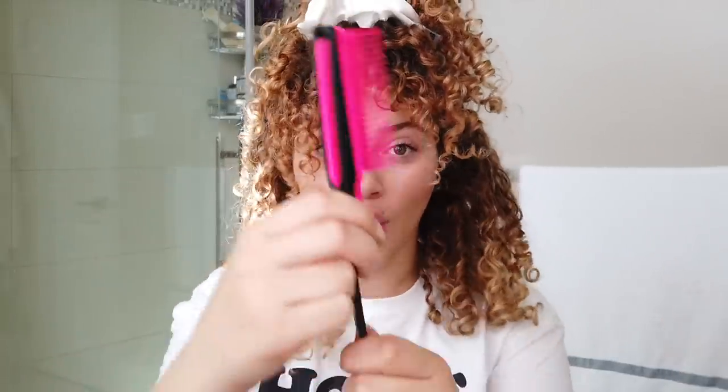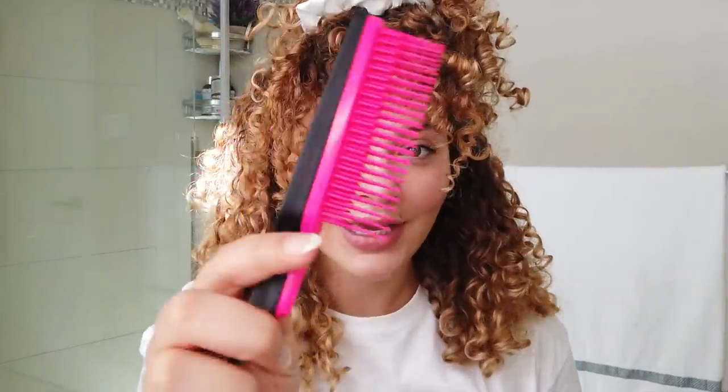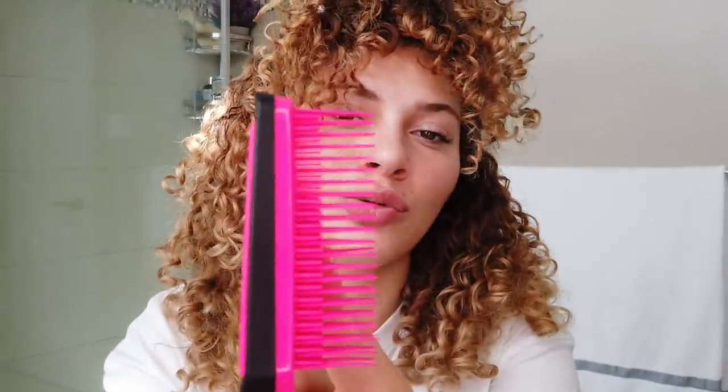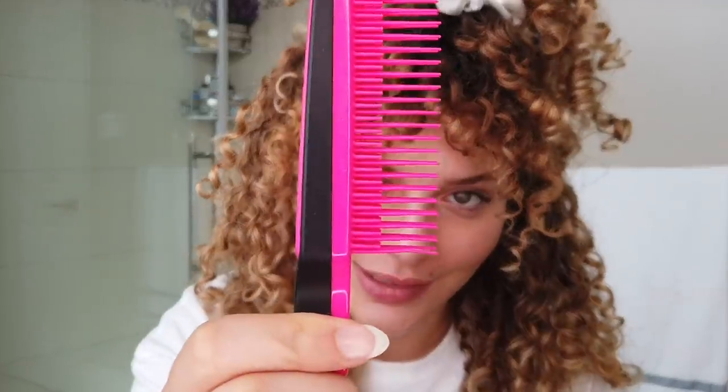Now, I'm just using the Ultimate Tangle Teezer hairbrush to get a little bit of volume, especially as most of our layers are on the top of our head. If you feel like under here gets a little bit flat, I would take a teasing brush. Now, this one's got extra long teeth, with little short teeth in there.